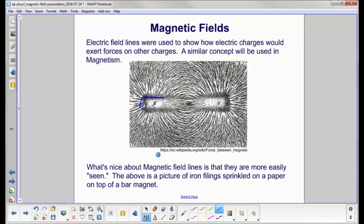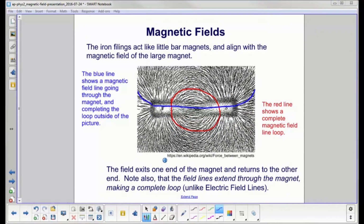So let's see, can you see the magnet here? And we're saying this is the North Pole and this is the South Pole. All the magnetic filings line up in the direction of the field lines. Because iron is a magnetic material, it will act like little bar magnets in the presence of a magnetic field. They will align with the magnetic field of the large magnet.